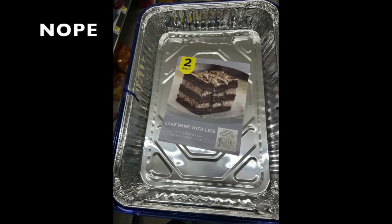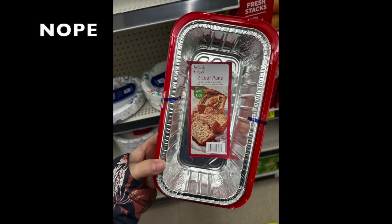So just to give you guys a heads up, definitely scan everything that you're picking up in store, but don't go into this with like a horse with blinders, because some of this stuff isn't part of it, which is really weird. And then this Christmas loaf pan with the lid, also not part of it, and it's always been part of it. So just be mindful of that, guys.